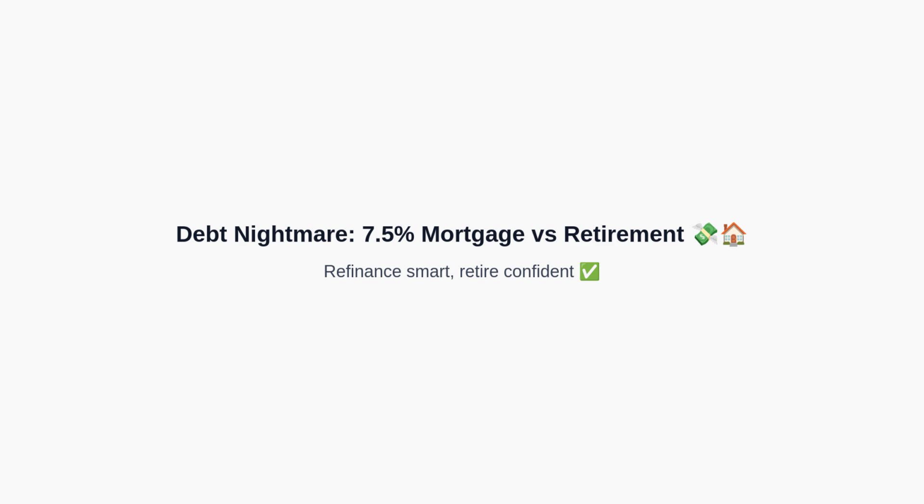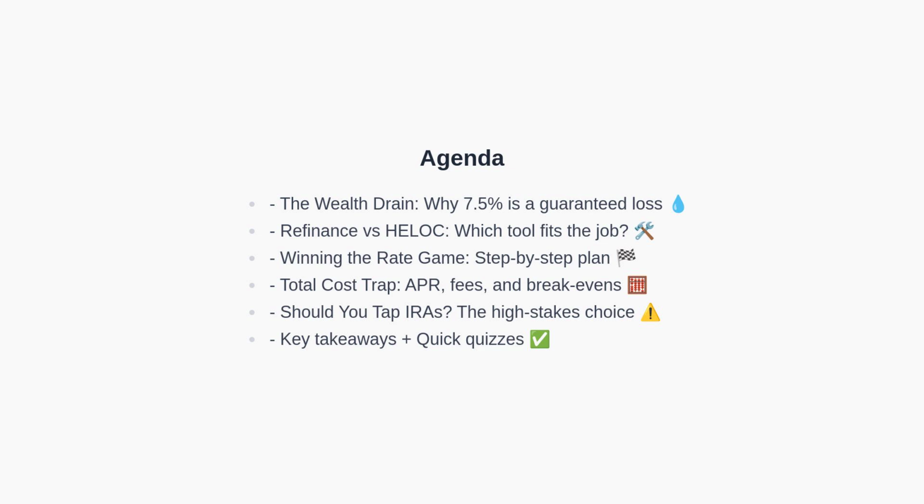Then, we'll compare refinance options versus a HELOC, walk through a step-by-step rate shopping plan, and discuss when using retirement funds to pay off debt might help or harm. Finally, we'll wrap up with practical takeaways and a quick quiz to lock in your understanding. Let's get started. Here's our roadmap.